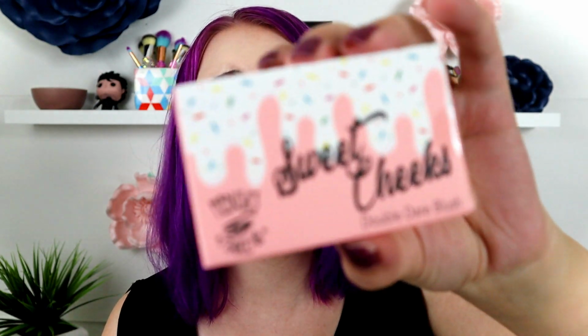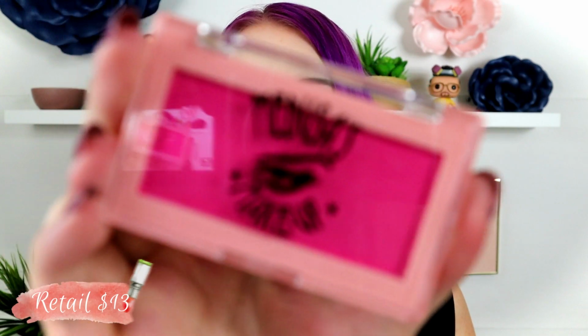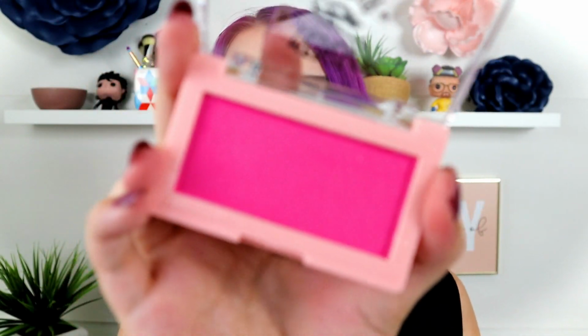We'll see. The next thing in here is the Sweet Cheeks Double Dare Blush. This packaging is adorable. They have such cute packaging. Look at the little cupcake sprinkly stuff. So cute. They're sealed, so let me cut these open. Oh, this is pretty. It reminds me of the new Ofra blush. So this is the blush in Double Dare. It's so cute. This is the color. It's like a hot pink. Super cute. This would be great as an eyeshadow too, because this is gonna be like a very specific type of situation blush, but it's really pretty.